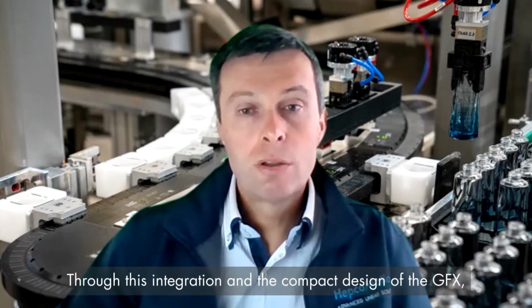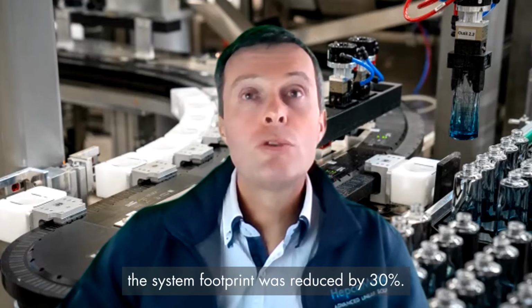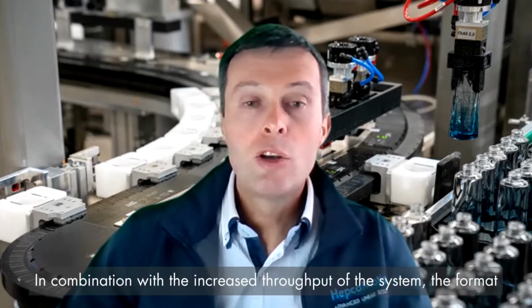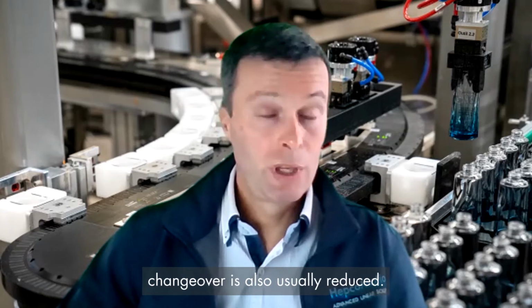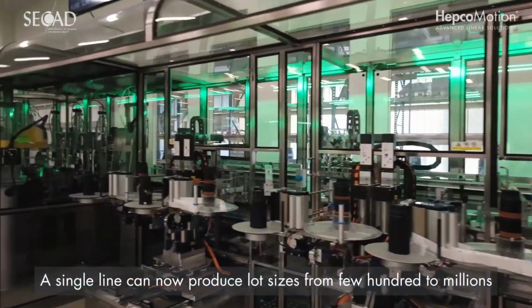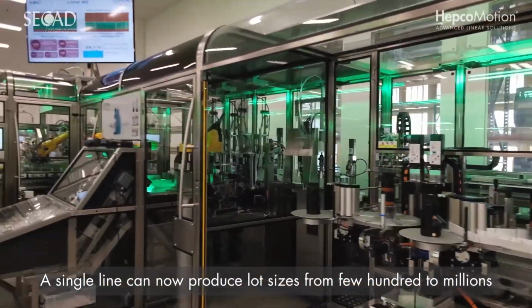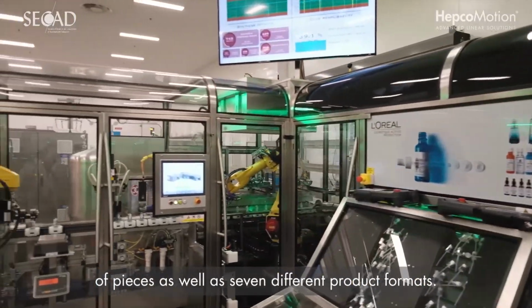Through this integration and the compact design of the GFX, the system footprint was reduced by 30%. In combination with an increased throughput of the system, the format changeover is also hugely reduced. A single line can now produce lot sizes from a few hundreds to millions of pieces, as well as 7 different product formats.